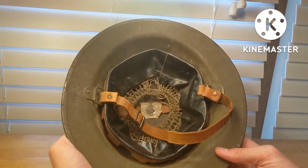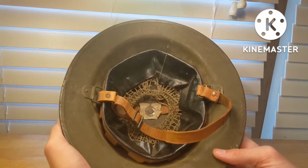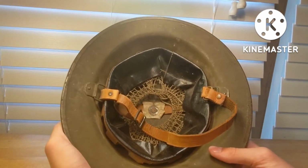It's in beautiful condition. It still has the maker's mark up there. It still has the chin strap. Just overall, it's one of the best examples you could get of a P17. But not only did I get one, I got two of them.